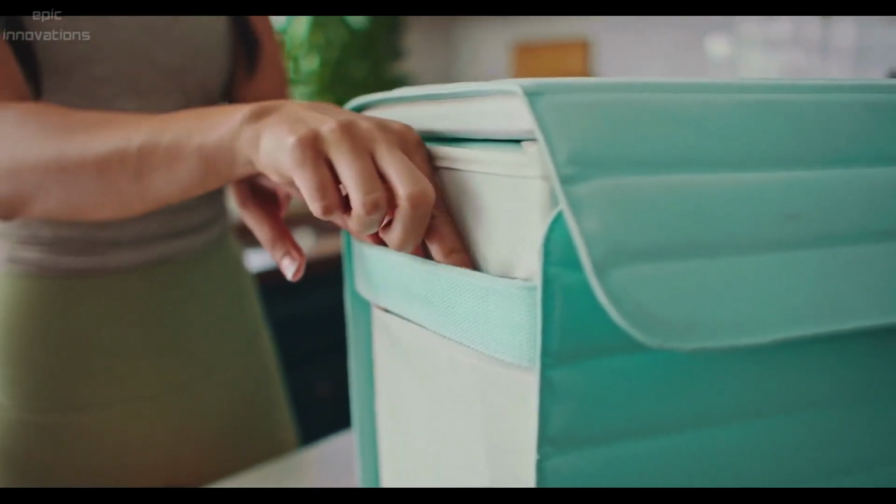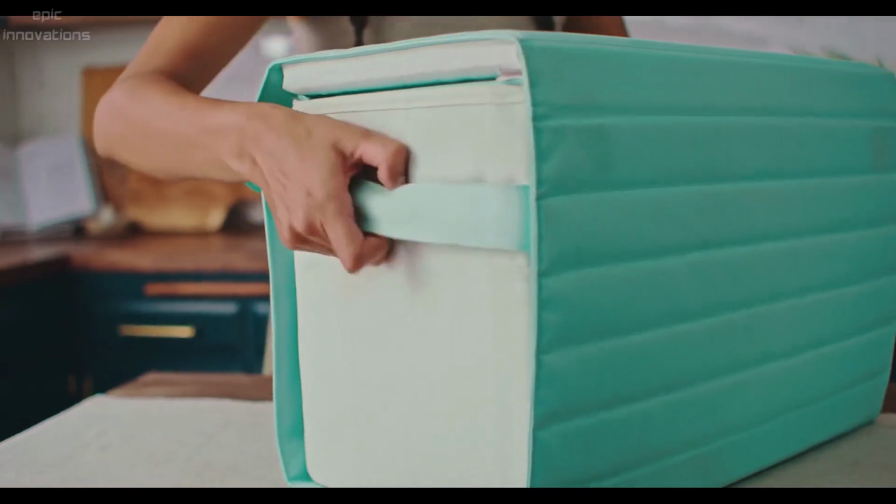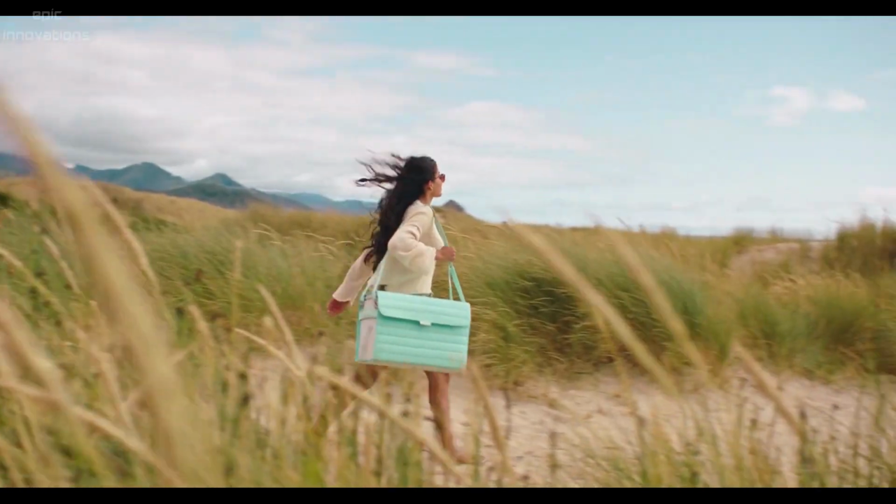Side pockets for additional storage. A shoulder strap for hands-free carrying. Handle for heavier loads.